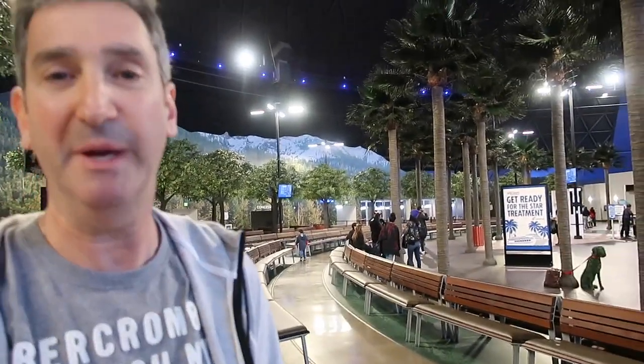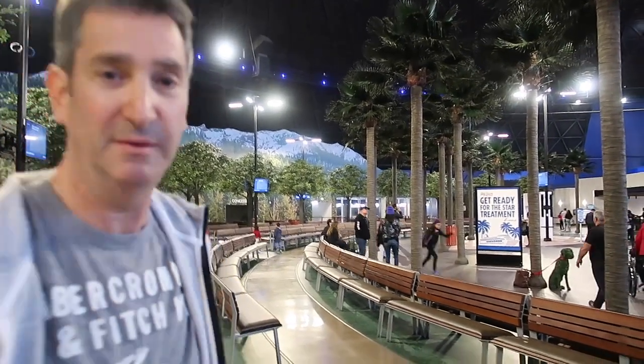We are now in Carnival Cruise. This is the entryway. We're going to be taking a cruise to Ensenada, and this is like a brand new dome area that they have for you to check in. And we're going to be heading on to the boat in a little bit, so just follow us up.